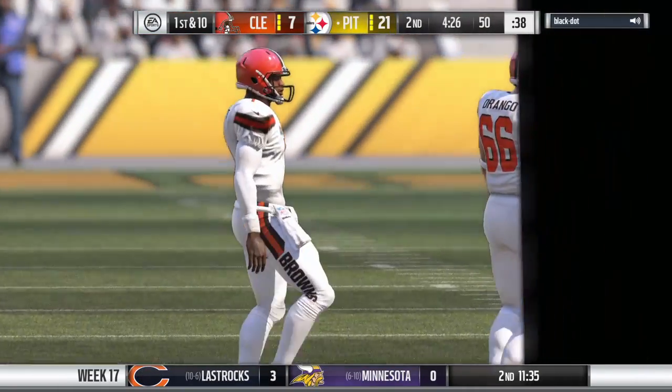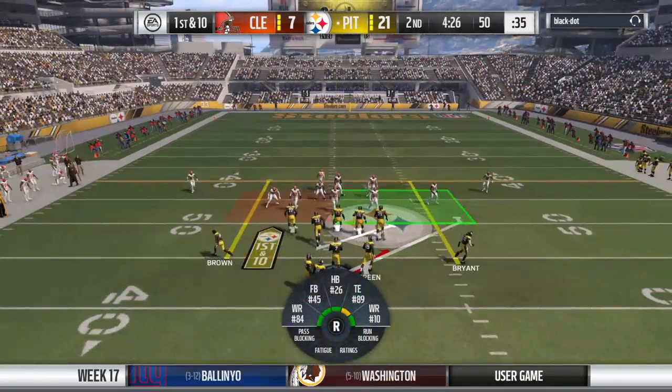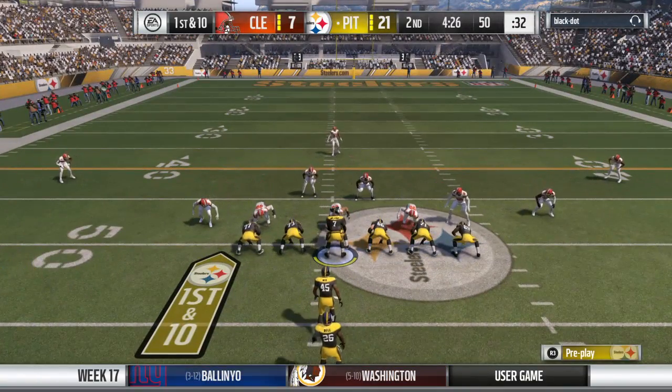Well, he's got a big leg, and when everything comes together, he can certainly hit from long range, but this one's going to come up just a little bit short. A very good effort, though.